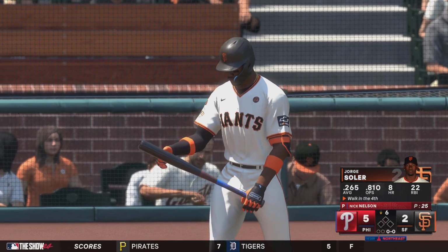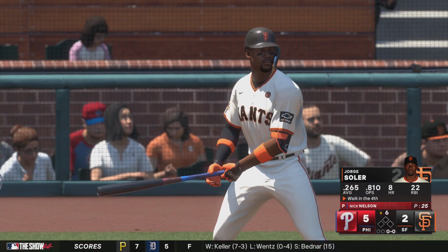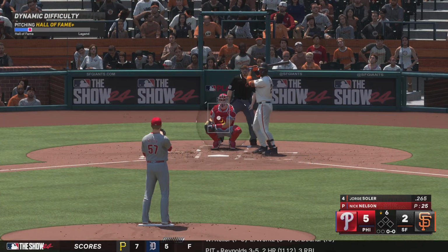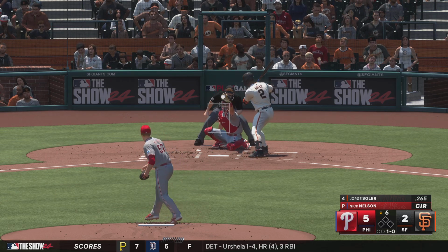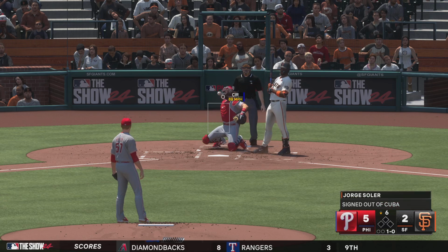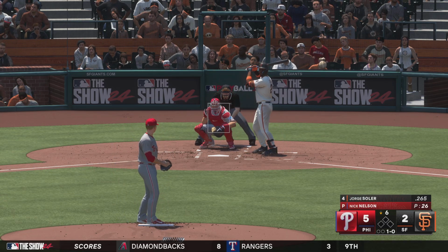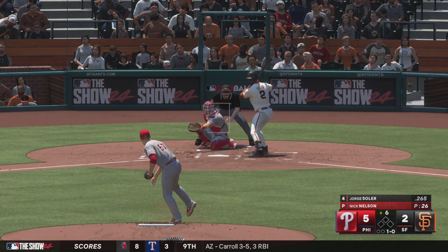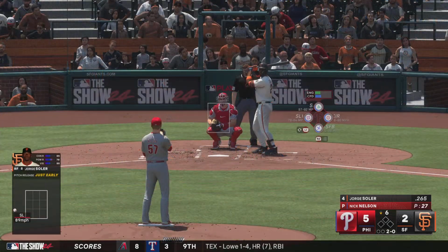And welcome back to the ballpark. Now we go bottom 6. And now the right fielder, Jorge Soler. And a pitch. Upstairs. Wouldn't chase that time. Got to be real careful here. 2-0. He's hunting for his pitch.